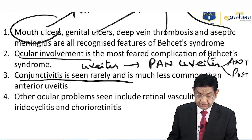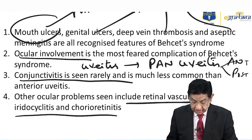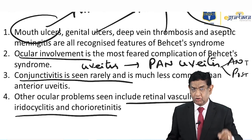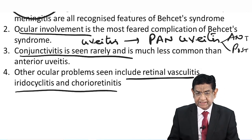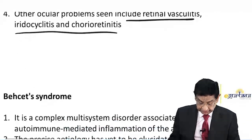In addition to this, there can be retina involvement, iris involvement and chorioretinitis. Practically every blood vessel is involved. Why? It is the one disease which involves all types of blood vessels. So out of all the eye lesions, the major eye structures being cornea, iris and retina, involvement of the conjunctiva is not a very prominent feature.